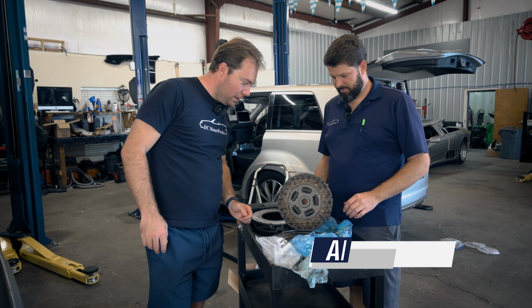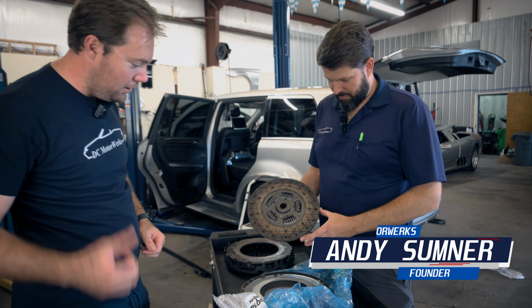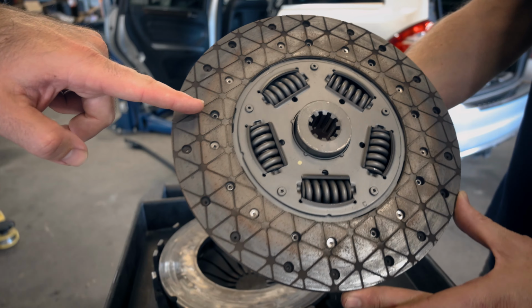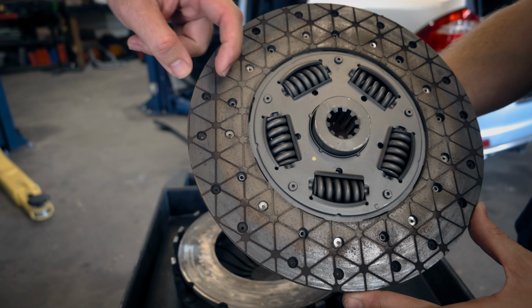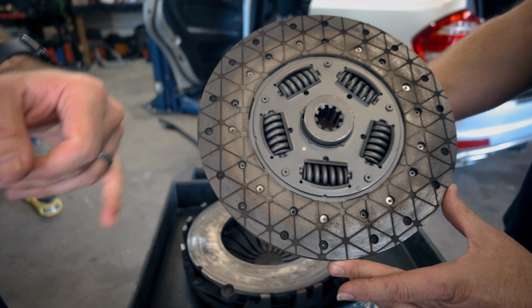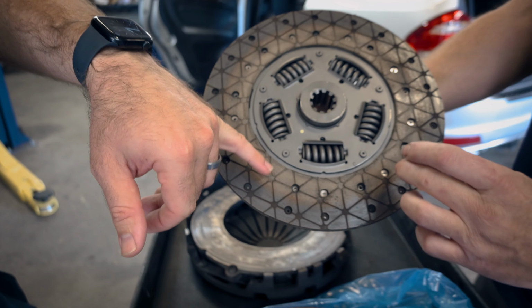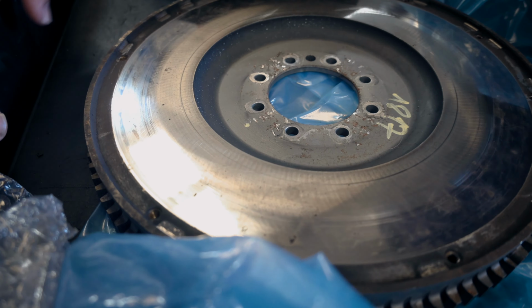So this is the rebuilt clutch out of the red Murcielago, which is right behind us. We're just making some comments and notes of what it looks like. One of the main things we noticed here is that the only contact pattern is on maybe the outer 40 to 50% of the clutch material. See if Andy agrees with me. Yep, I'd call that 50%. Yeah, it reflects here on the flywheel.